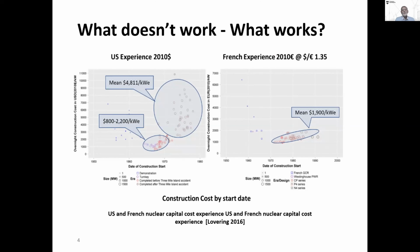The first thing is I've got some data here, which is published, about what's happened in the past. It's a slightly complicated chart, but I'll try and make it simple. On the left, you have the US. On the right, you have the French experience. The US built about 100 power reactors. They built them in two groups: the group which was completed before about 1980, started in the 60s and 70s, and the ones done after that. The thing that divides these two groups is Three Mile Island.